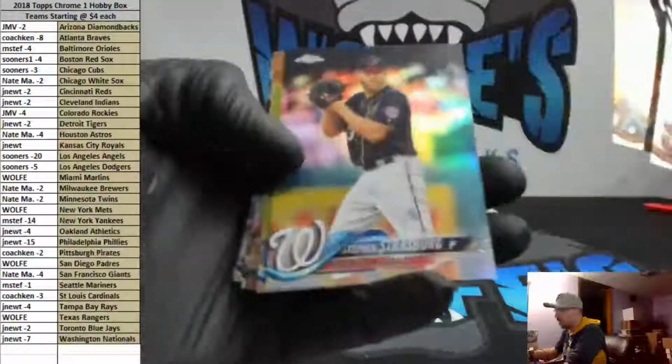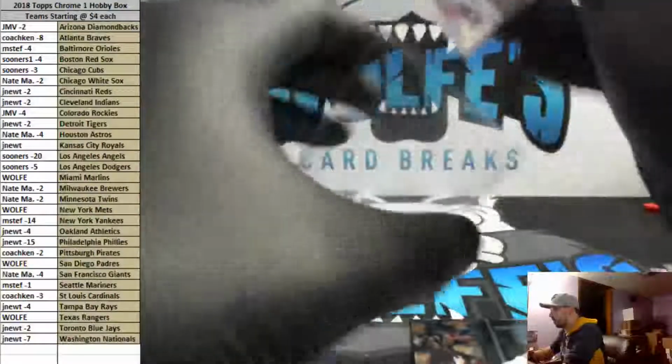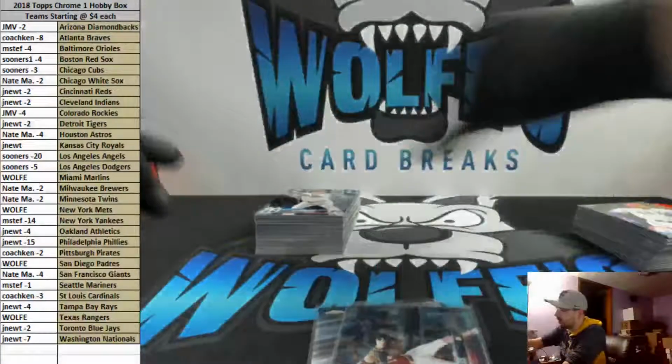Like I said, if I miss any photo variations, fellas, just let me know. Robles. Nice Torres. Just chrome. How much his refractors go for a decent amount in this, right? Torres. Hoskins. Frazier.